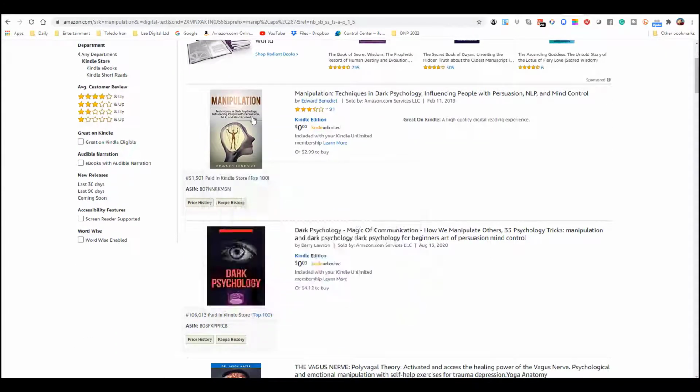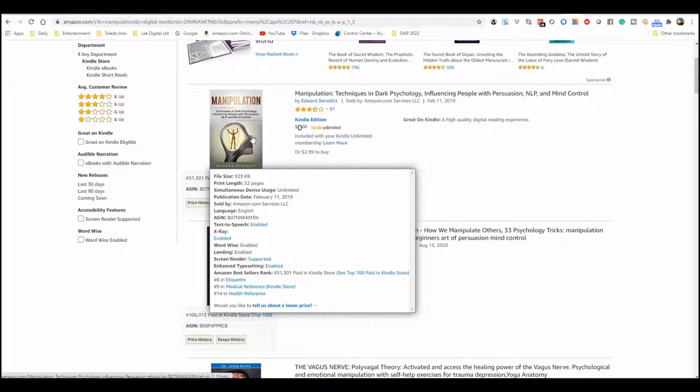All right, this is my book right here. And I'm going to hover over it. It's only 52 pages. This is a 15,000 word book, okay? 15,000, just what we talked about. You don't need a 30,000 word count book. You could make a lot of money with a 15,000 word book. This was published back in 2019.